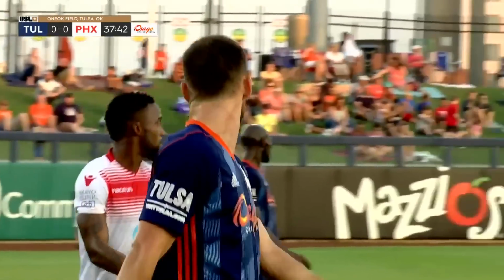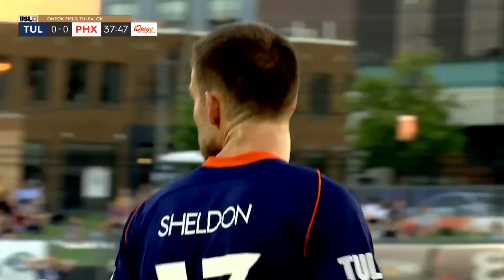In this game, the Tulsa Roughnecks take on Phoenix Rising, and I analyze every single one of my touches on the ball and defensive plays.